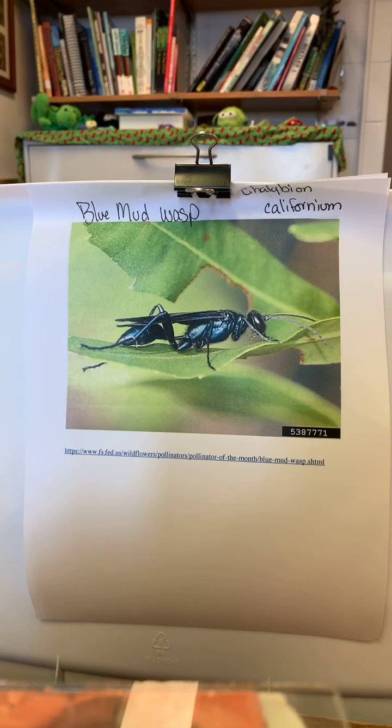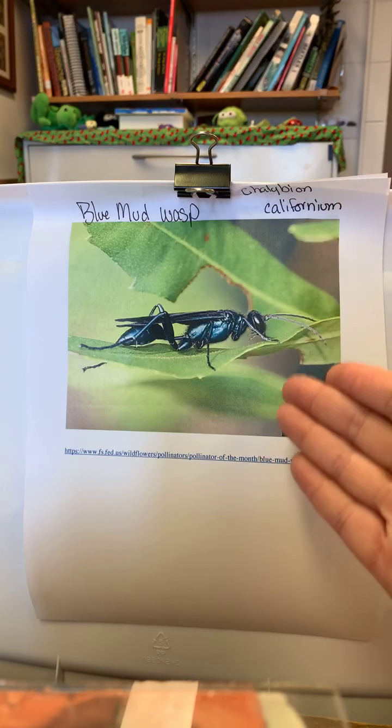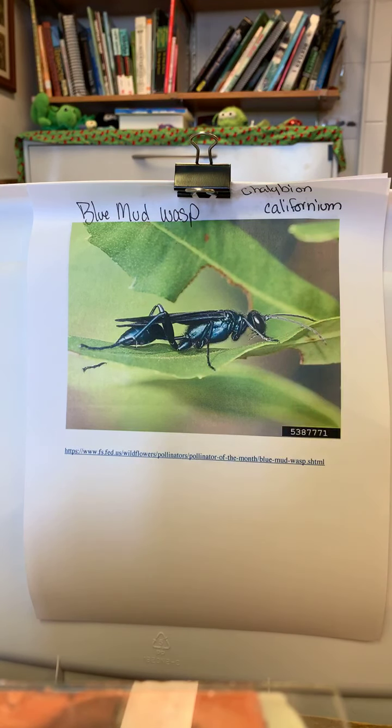So this blue mud wasp, it likes to lay its eggs in black widow spiders, which is pretty cool if you ask me. But guess what else? It eats nectar and pollen, just like all the other wasps that we have talked about. So this wasp is a pollinator. Okay.